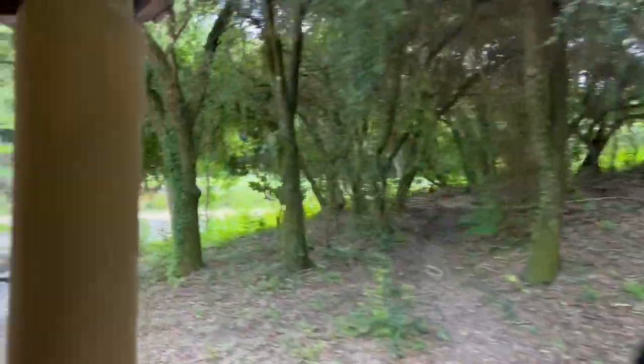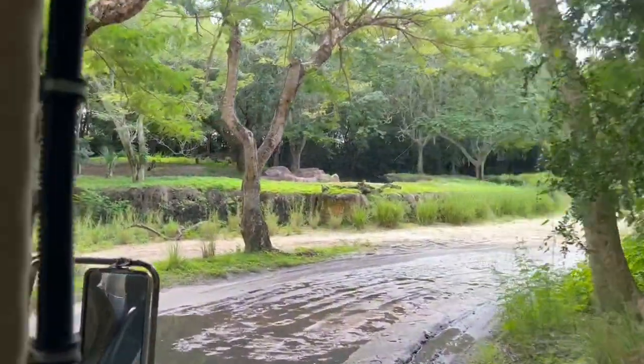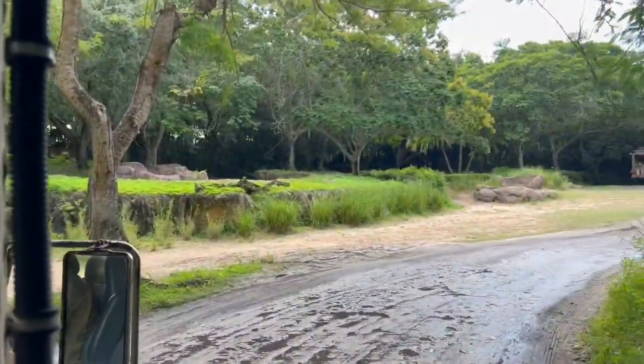Now, my friends, the terrain is getting a little rough up here, so I'm going to focus on the road. If you see anything on the banks up to the left, just say, hey, Dylan.